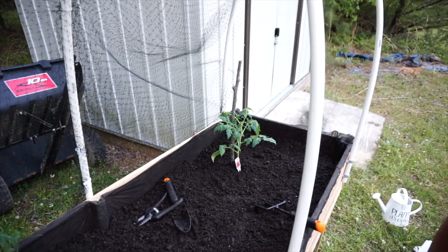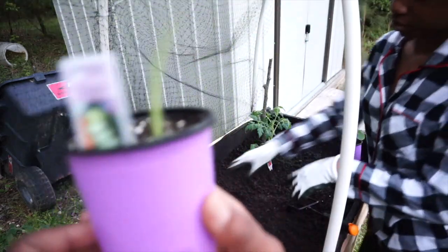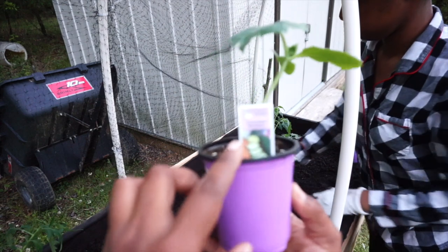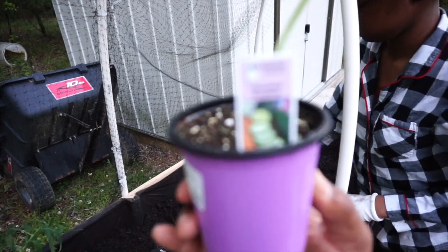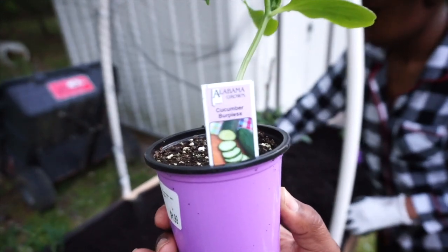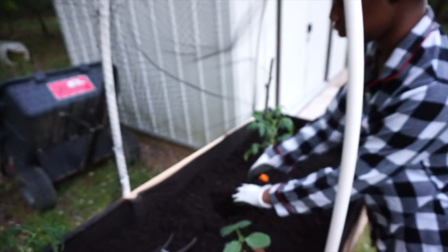Right, so next, we're planting our cucumber burlets. I don't know why this thing's not focusing, but y'all see that? That's what it looks like. That's what we're planting next, and Jayla's going to plant those, and I'm going to find two more sticks.